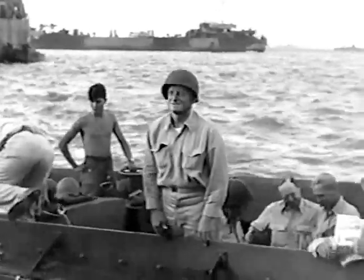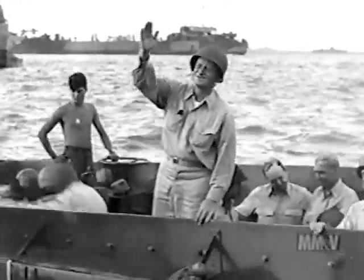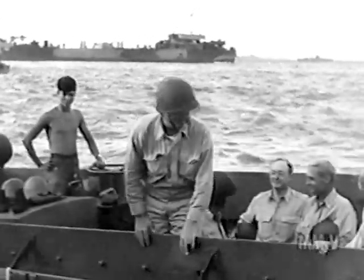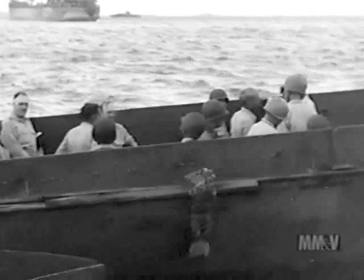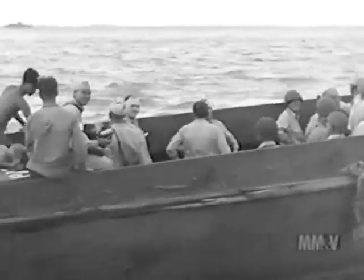I look ahead with confidence in what these men will accomplish. They are welded together into a powerful amphibious team. There is no question as to what they can do to the Japanese.